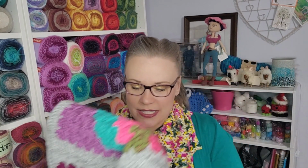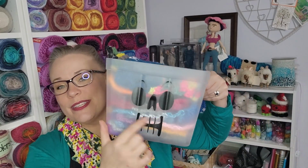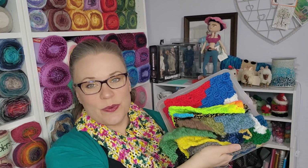If you are doing any type of a scrappy project, might I recommend, don't be a dumb butt and do what I did. Weave in the ends as you go. Take the time to weave in the ends as you go. You will not regret it. So this little bucket from Target is what I have my squares in. This is the ones that all have the ends woven in.